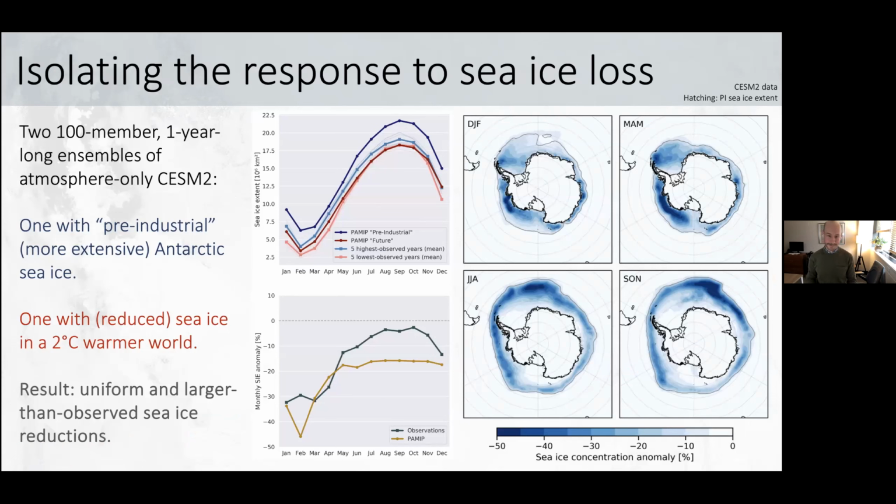Another way to approach this, the sort of cause and effect question, is through climate model sensitivity studies. And we did that using simulations of the Community Earth System Model 2, or CESM2, that were generated under the Polar Amplification Model Intercomparison Project, or PAMIP. And so what we have are two 100-member ensembles of CESM2. One of these ensembles is during this pre-industrial time period with more extensive Antarctic sea ice, so colder, greater sea ice, 100 members of CESM2 with that. And then there's also one ensemble from a 2°C warmer world and correspondingly reduced Antarctic sea ice.